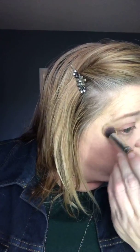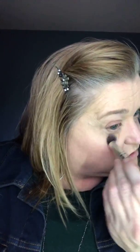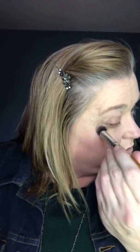So I'm looking forward to the day that SeneGence has a product like this. I'm not a fan of the translucent powder for underneath my eyes like this. This is actually a non-colored powder, so it kind of sets it without giving it a color. So that's pretty much all the powder I wear. Powder tends to, especially on dry skin, show the dry skin, so I don't do much with powder on my face.